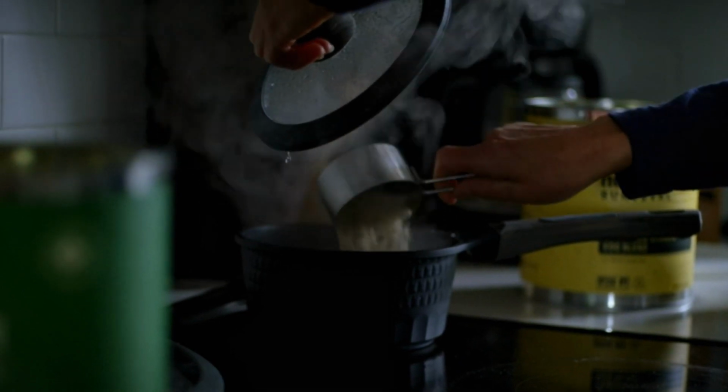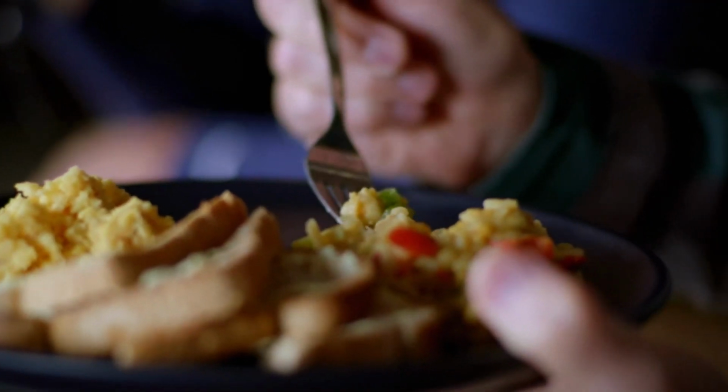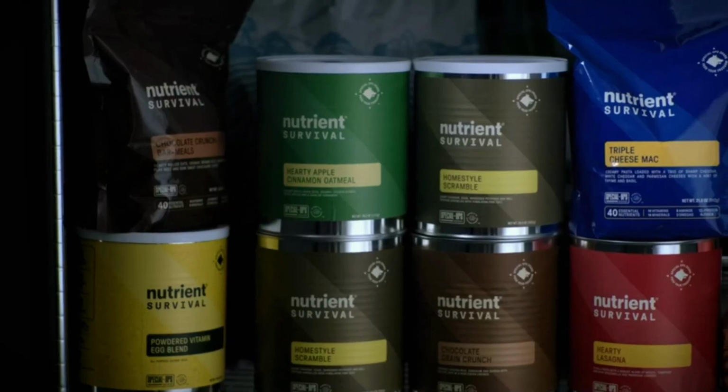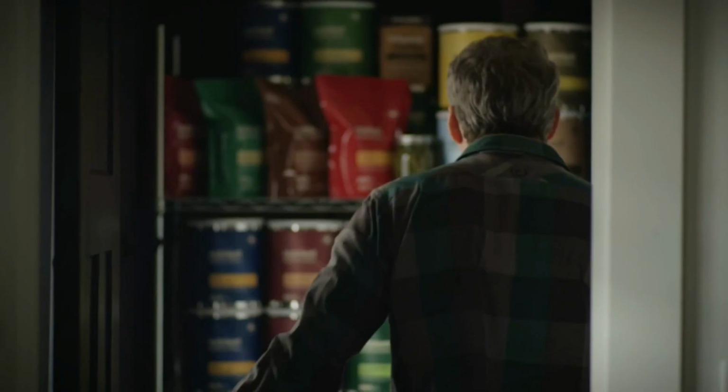That kind of nutritional support is crucial in long-term survival scenarios. One of its biggest advantages is the shelf life. Up to 25 years. It's freeze-dried to lock in those nutrients and preserve that natural milk flavor without any weird artificial ingredients.